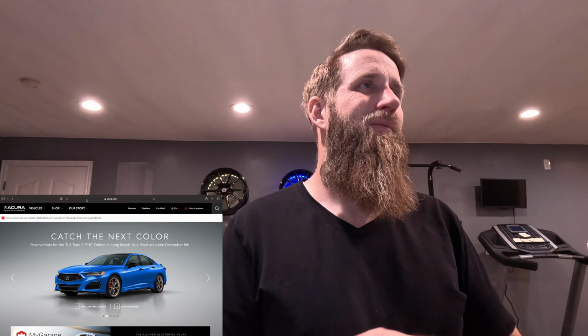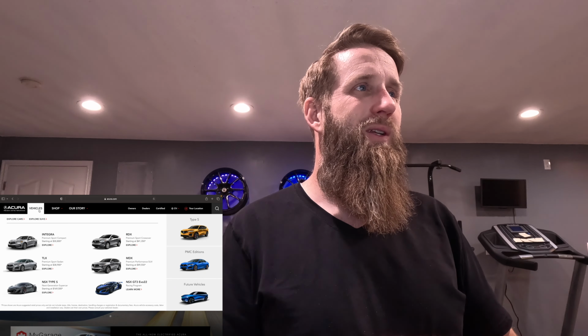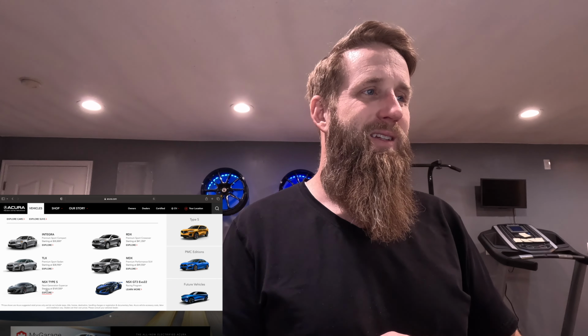vehicles. The NSX kind of fell flat. It didn't live up to the hype and the demand that they were expecting. So, unfortunately, it hasn't been a big seller, but we are going to make sure that the Type S gets specced out before they go away.